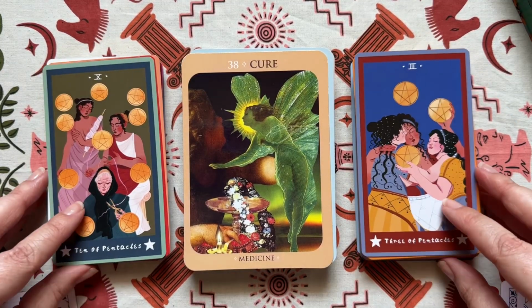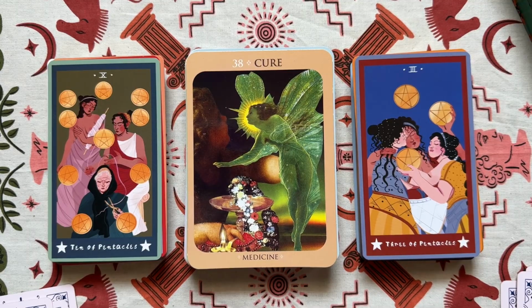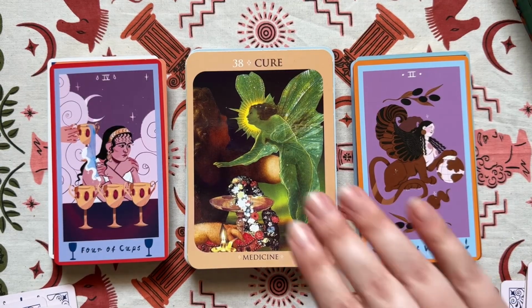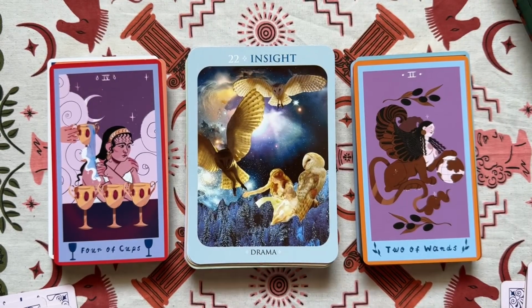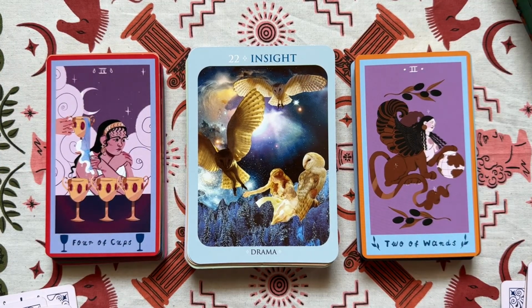Simply because I think that there's other decks on the list that are going to do better. Cure, 10 of Pentacles and 3 of Pentacles. Yeah, I'm gonna say no. I wouldn't refuse to work with these together, but it also wouldn't be a first pick.